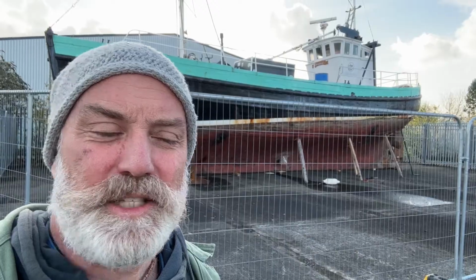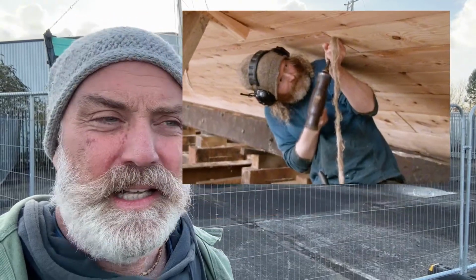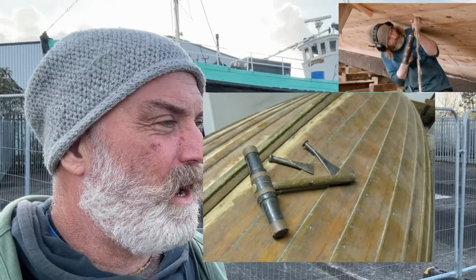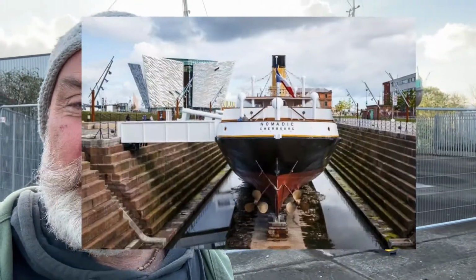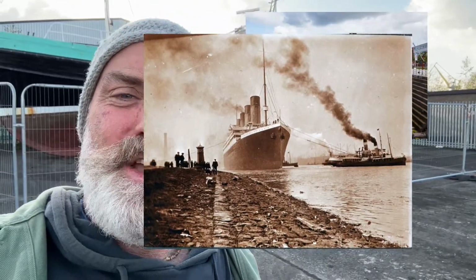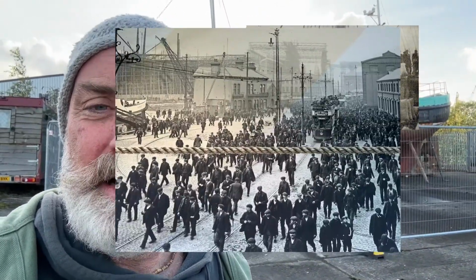So watch this space, because it's going to be very exciting times, and we're looking for people to come down and help and learn traditional boating skills. We're right here in the middle of Belfast, Belfast Harbor, where the Titanic and hundreds of vessels, equally as amazing as Titanic, that didn't sink, were built. And unfortunately, all of the skills that went into that, those construction techniques, are lost here. But we are on a mission to bring some of it back. So how about you come get involved?